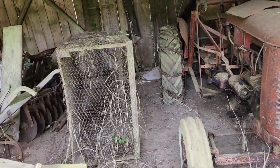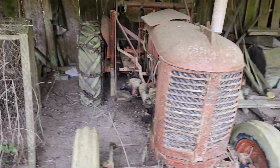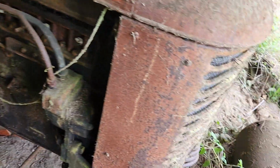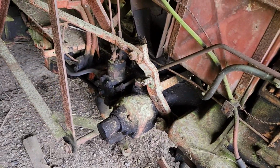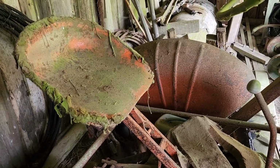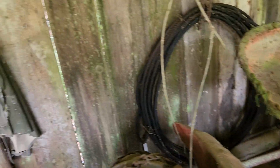And this old tractor, this thing got a workout. It ran a buzzsaw for cutting firewood. He probably did everything on the farm with this one little tractor. Probably mowed, raked, and then picked it up with the old baler or with the hay lift.